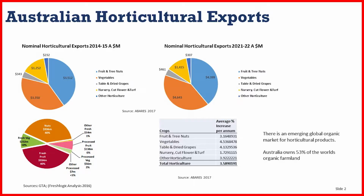Firstly, the top two graph compares Australian nominal horticultural exports for 2014-15 to the nominal exports for 2021-22. Fruit and vegetable exports are expected to rise significantly. For example, in the year ending June 2016, Australia exported 2.32 billion worth of horticultural products. Fruit and nuts is the largest value exporting grouping.